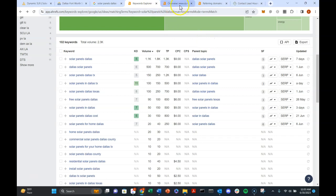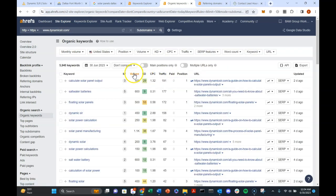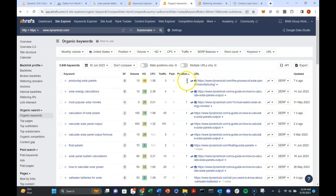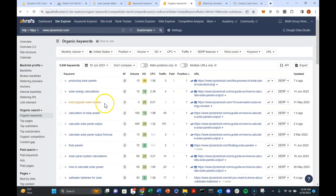So why don't we take a look at the keywords you are showing up for? Now, I can tell just by looking at this. Oh, yeah, search Dynamic SLR on Ahrefs. I can tell just by looking here, 843 backlinks, right? You guys have put some resources into promoting this site. So we're going to take a look at what that's gotten you. We're looking at your keywords now, and we'll sort it by position, right? This is like where you are on Google. So this means for all these with a 1, you're the first link on Google. So that's good. You show up first for a lot, but let's take a look at what these are.